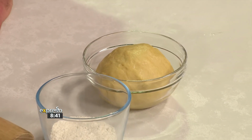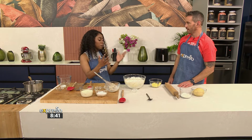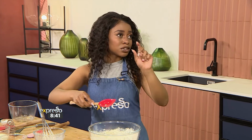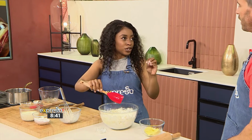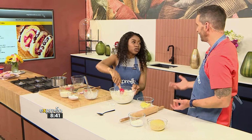What do you reckon? Like in the sun, so not in the sun, but like in some warm area. Okay. Warm area with a cloth over it. Or some people have really fancy ovens where you can set it to about room temperature, to 30, and you can put it in there. I suppose because you want the warmth to kind of activate the yeast.